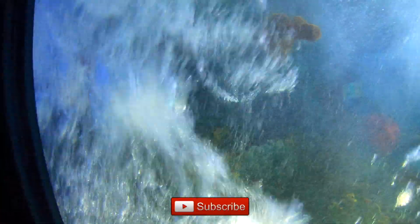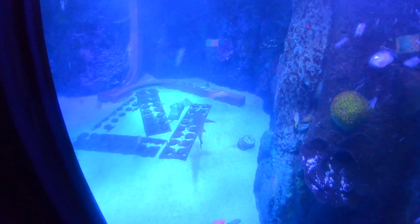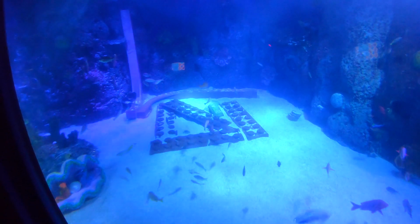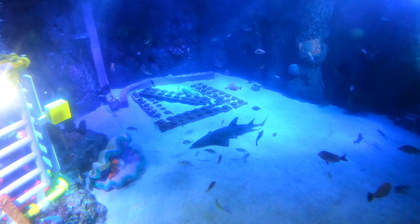Isn't this amazing? People said that there were sharks. Let's try to find sharks, guys. You guys see that shark? Whoa! This is really cool. So many fish. You guys see that one right there? Is that a shark?